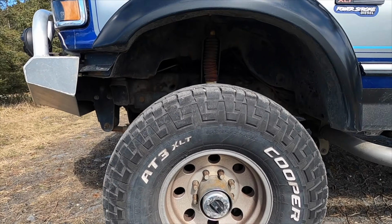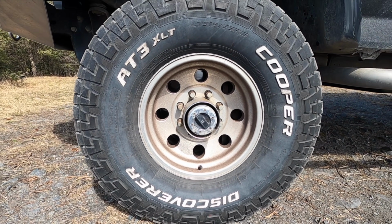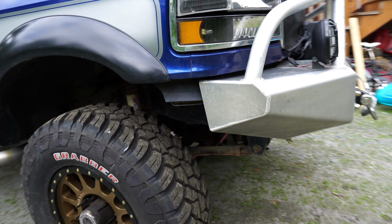So today I want to talk a little bit about my Cooper Discoverer AT3 XLT tires that I've had on my truck for 35,000 miles and just give you my personal opinions and my personal experience with the tires and let you know what I truly think of them. And also I want to talk a little bit about my General Grabber X3 tires that I just got to replace the Coopers and let you know my thoughts on those. So let's get to it.